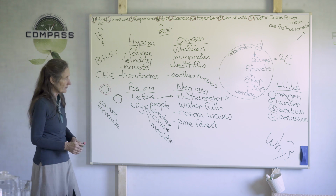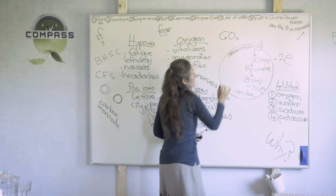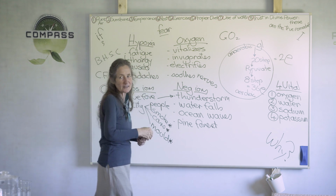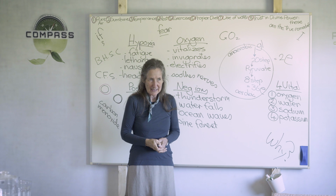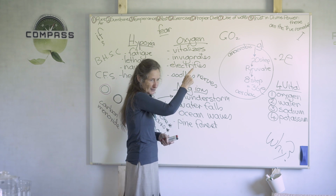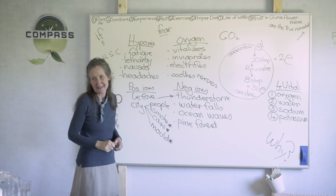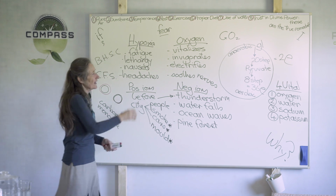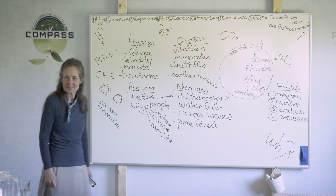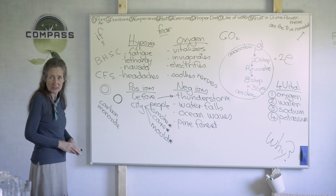In Australia, we have a product called GO2. And GO2 is a liquid, and they've put oxygen into the liquid. Now, usually there's about 8 parts per million oxygen in water. There's 150 million parts per million in there. And athletes are taking it, because when they take that, they get a boost of energy and they perform better. Just another illustration of what oxygen does to the body.